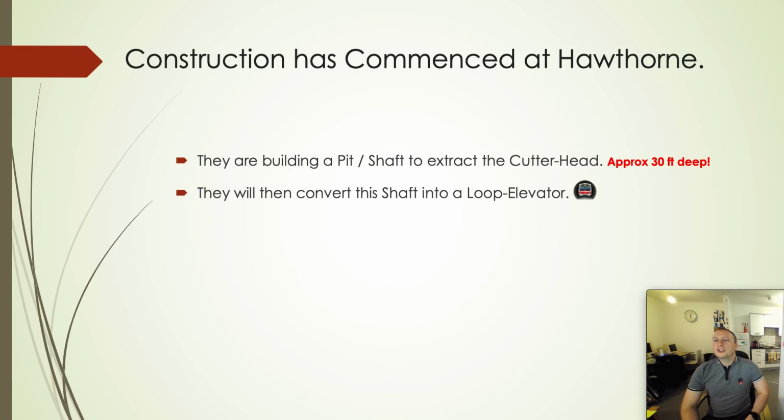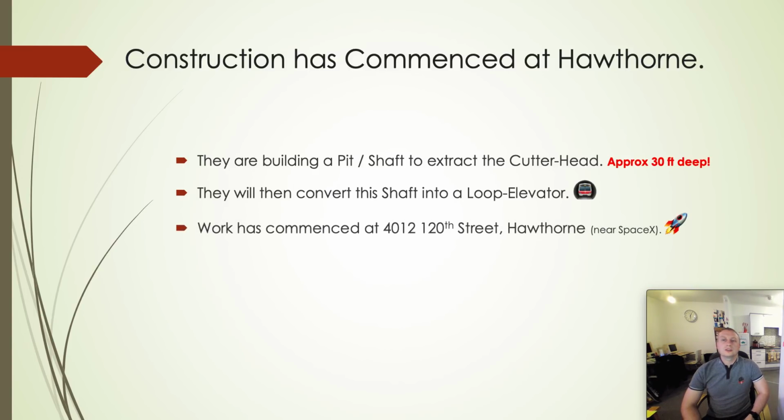They will then convert this shaft into a loop elevator. So they'll dig the shaft, and they will have the TBM break through into the shaft. They will then detach the cutter head and remove that, because that is one of the heaviest elements, in excess of 200 tons. They'll extract that, then they'll probably dismantle the machine, and then they will build some kind of elevator system, and possibly build some kind of metal frame inside the shaft, because the shaft will be a lot bigger than what is required, and then they will build their elevator there and start testing the system.